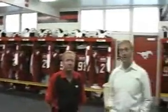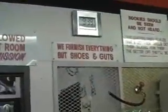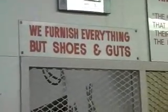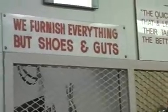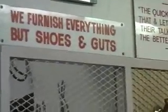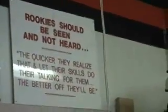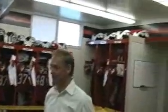I've always loved that one sign. When I was a rookie, one of the first signs that I ever saw when I got in here was that one right there. If you want to get a shot of that. How long has that sign been here? I inherited that sign. I think Georgie Dunn, the equipment manager when the Stamps opened in 1960, put that up. We furnish everything with shoes and guts, and I really like "rookies should be seen and not heard." That must be your sign, though. That actually is. I think it's a great locker room, good setup, nice and convenient.